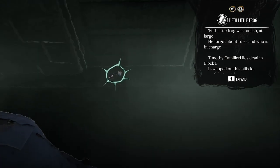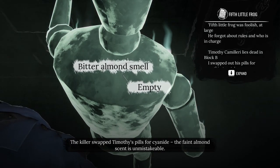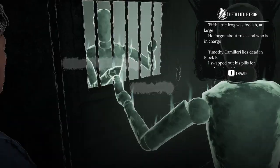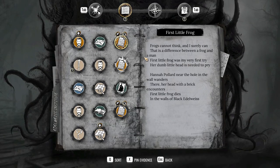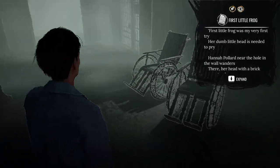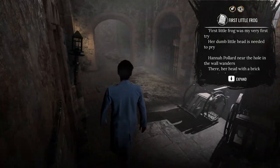Ah, is this it? Bitter almond smell. The killer swapped Timothy's pills for cyanide. The faint almond scent is unmistakable. Okay, well that explains that. Alright, and then this other one we've got here. Anna Pollard. It doesn't say where she is, but it says she's near the hole in the wall. Not sure where that might be. None of these patients have name tags.